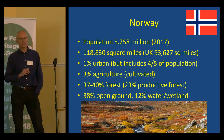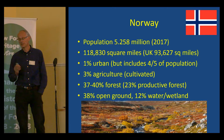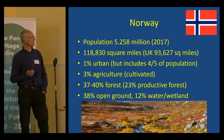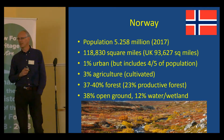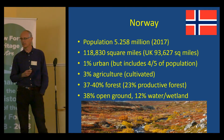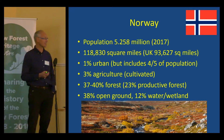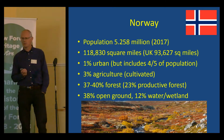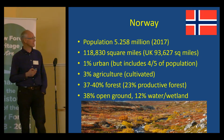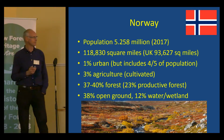And yet they have a very strong attachment as a nation to their countryside. Second homes are fairly normal. Sort of third or fourth homes is not unheard of. 3% of that land is cultivated. So bear in mind we're 70% rural, and of that 70% is agriculture. So two very different sets of land uses. They have more open water at 10% than they do agricultural land. Okay, so 38% open ground, basically mountain.